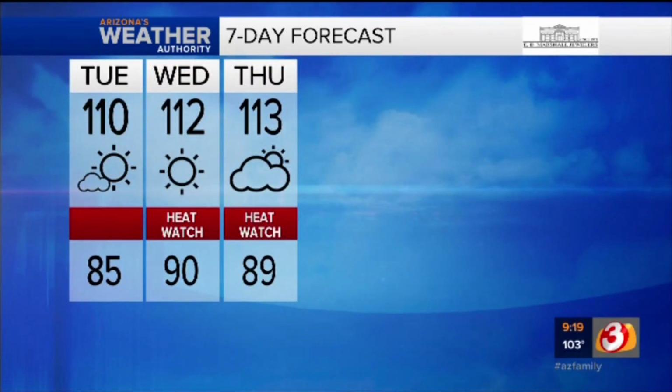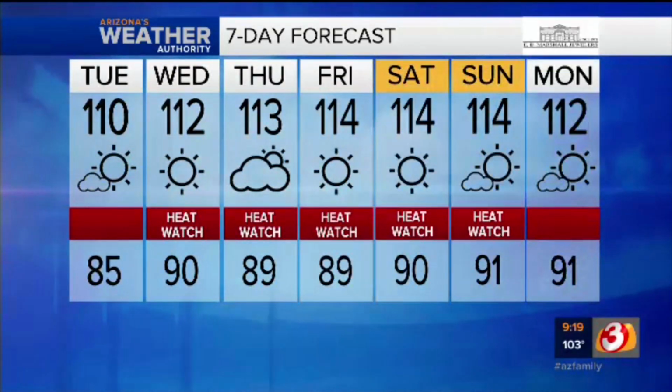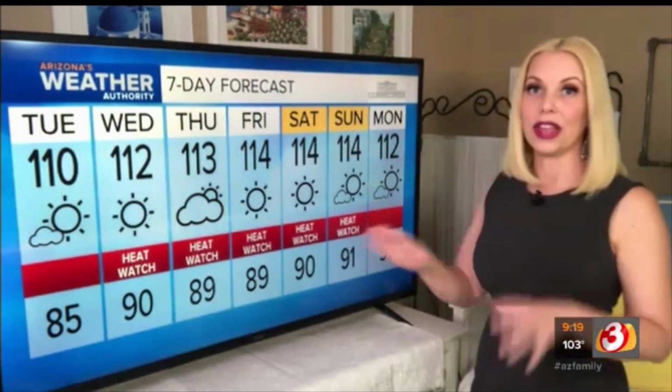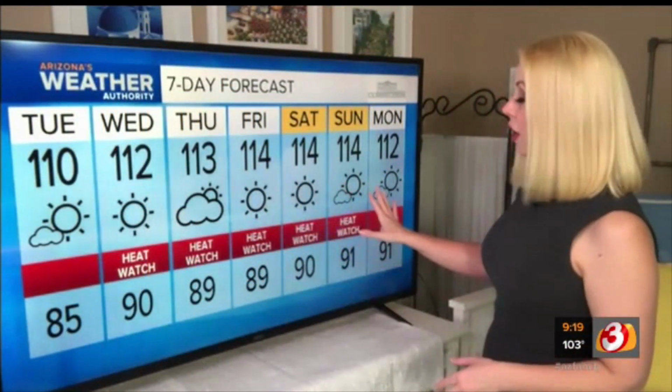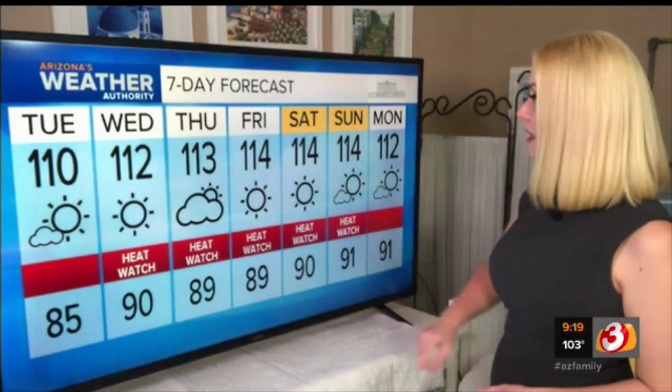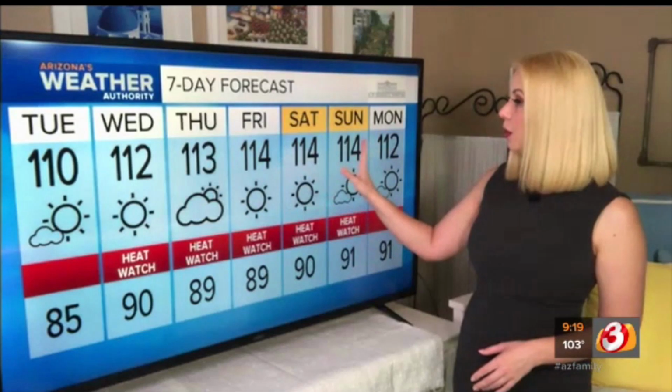All right, so here in the valley, we are talking about temperatures staying above the 110 mark for the next 7 days. So we'll just be adding to that grand total there. Really, no rain coming our way. Overnights jumping into the 90s for a couple of days, and our hottest is going to be Friday through Sunday with that expected high of 114.